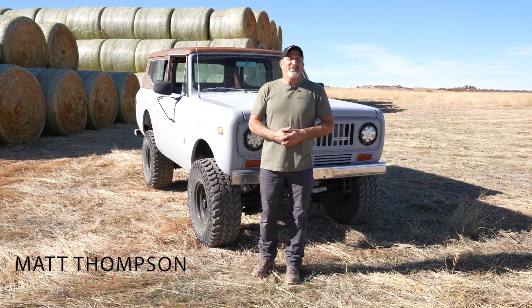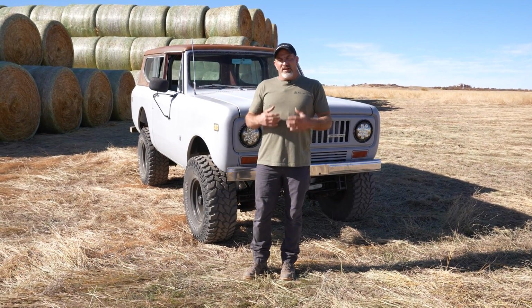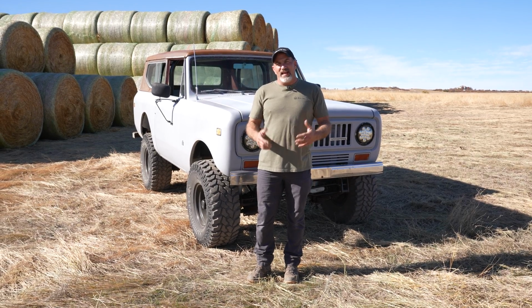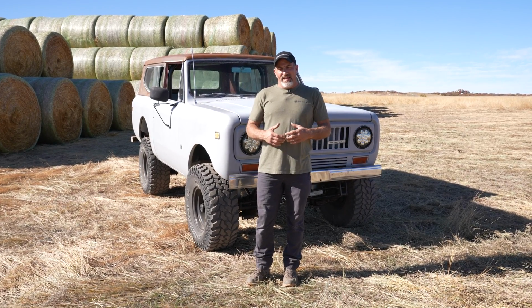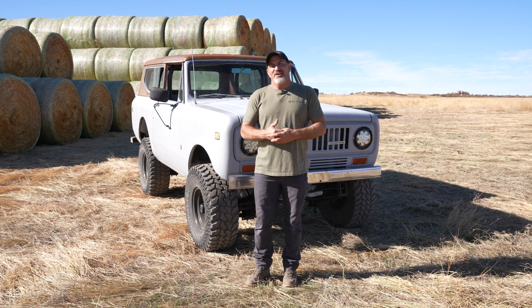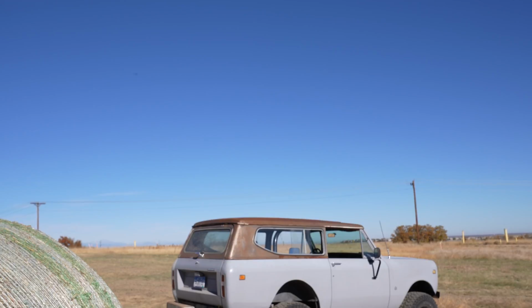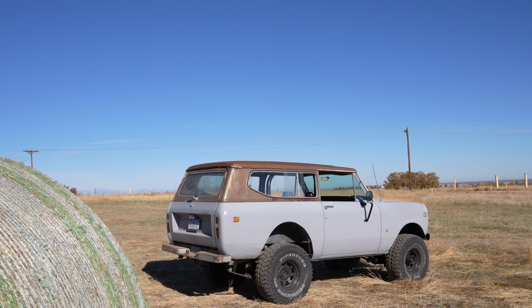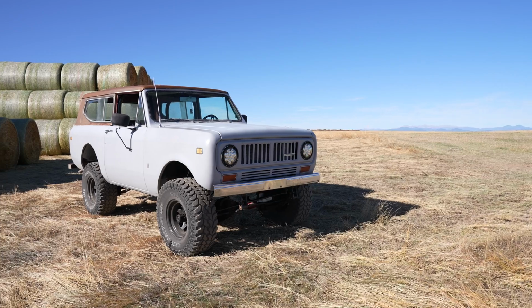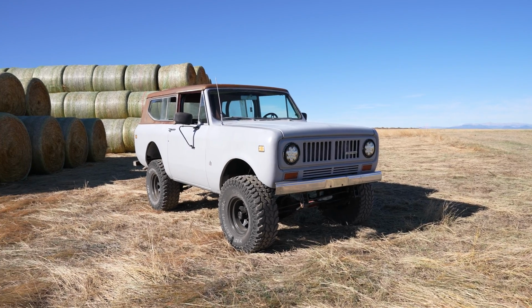What's up, guys? Matt Thompson from 3D Off-Road. Collin and I have built a lot of vehicles together, and he's always talked about building a Scout or a vintage 4x4, and I never really thought we were going to get to build one. So one day Collin calls me. I was super pumped that he said he found a Scout that was possibly a buyer. He wanted me to come take a look at it and see what we were up against. And so I really want to show you guys what I saw and what the future brings for this thing.